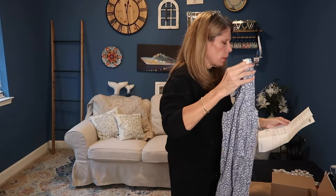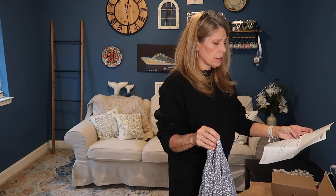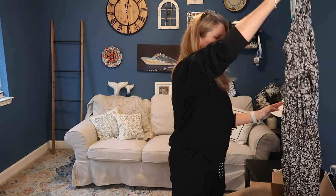So this is a no-go. This is the Monday Fun Amia tie sleeve blouse, blue, size small, $48. Not even gonna try it on, don't like this type of blouse. Okay, this is the dress.